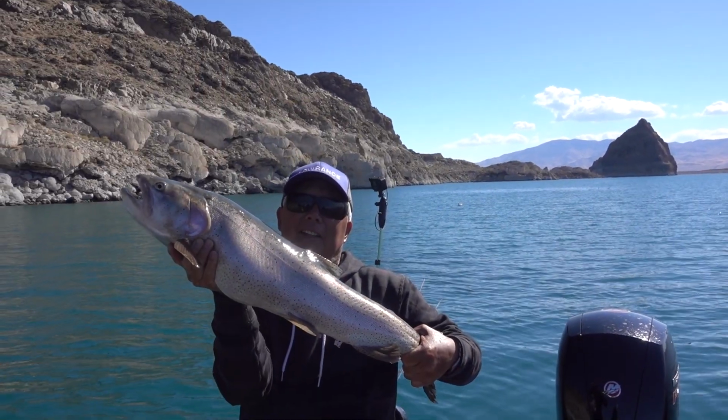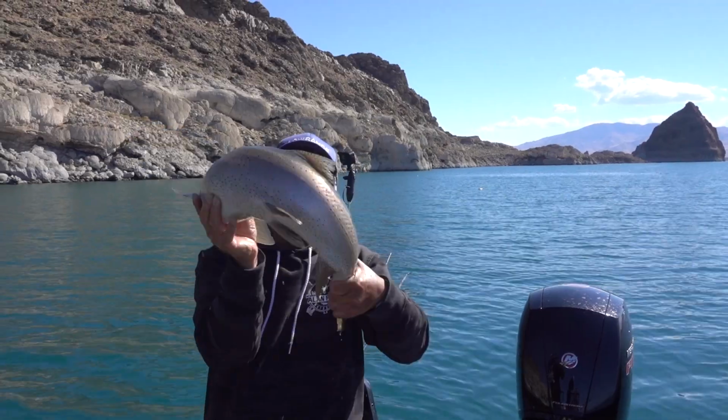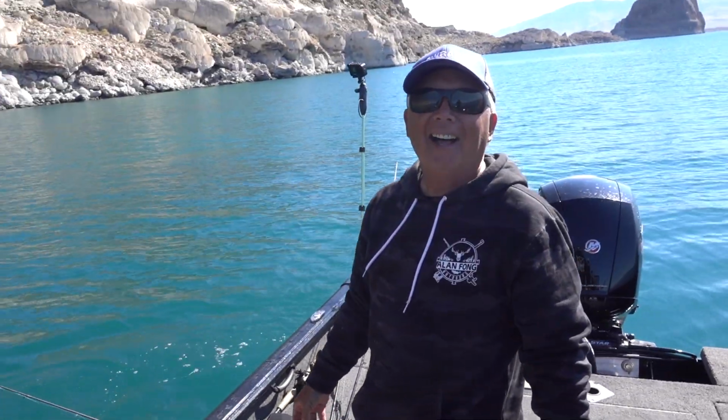Got lucky. 2 inches longer than Denise's. Keeps dreaming. No. Oh, that's a blooper. And we were gonna measure it, but it just happened to slip out.